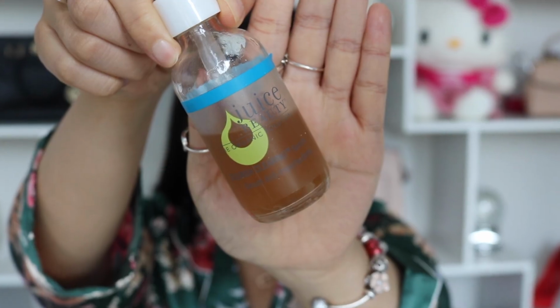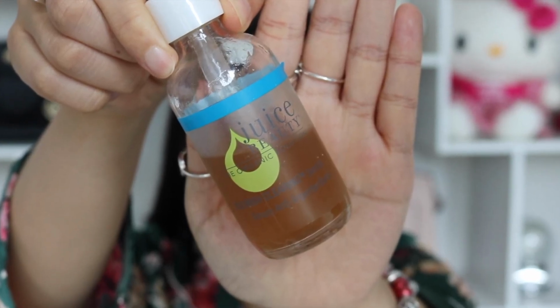Next, I'm using Juice Beauty Blemish Clearing Serum. It's really helpful for blemishes, those blemishes that just don't go away, even though your pimple has been gone, you've been popping it, and it's trying to heal. This is actually going to help the healing process go faster. What I'm going to do is put a drop on my hand, rub it around, and then apply it on my face.